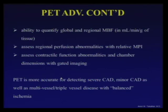This tends to be more useful compared to SPECT. So the main advantage is the ability to quantify global and regional myocardial blood flow in ml per minute per gram of tissue, which correlates well with CAT values that we get. And you can assess regional perfusion abnormalities with relative myocardial perfusion imaging, which is an issue with SPECT because you are always comparing to the other bed. And you can basically get a handle on endothelial dysfunction as well.